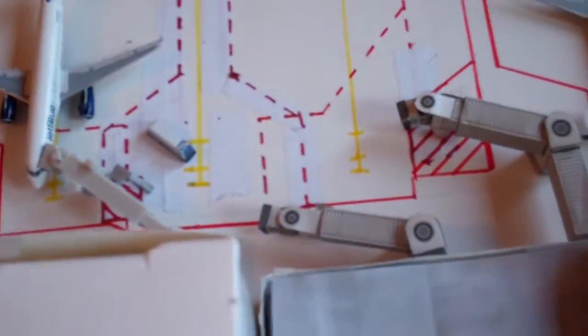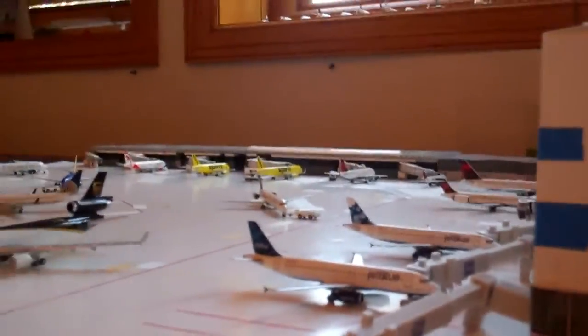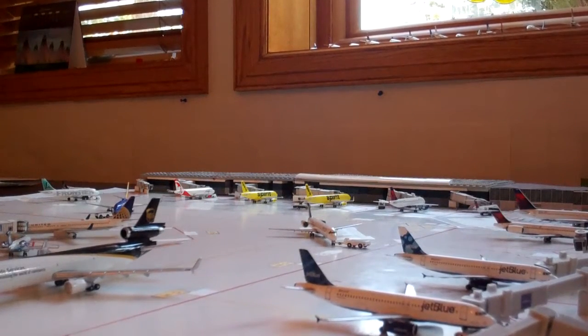So a couple announcements. This is the wide body gate. I've added a little jetway that doesn't do anything until a wide body comes in there. But I just wanted to go through my new additions to the airport. So we're going to go over announcements real quick. So I'm back on my regular scheduled update schedule.